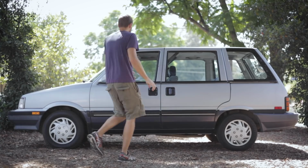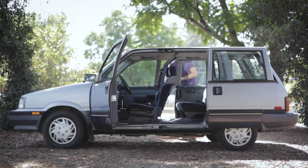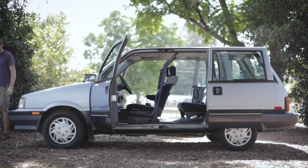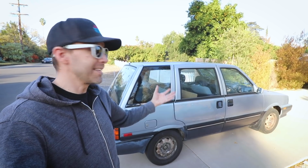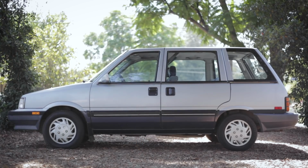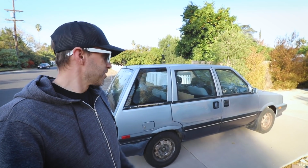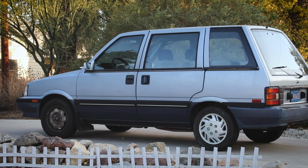Now what makes this car special, other than the very utilitarian nature of it, is the fact that it has sliding doors on both sides with no B-pillar. In terms of practicality and functionality, not having a B-pillar is great. It's easy to get in and out of the vehicle, it's easy to load stuff in, but in terms of safety, that's another story. The lack of a B-pillar probably makes this one of the least safe cars you could buy in the mid-80s, and I definitely wouldn't want to get in a side impact with this car. So yeah, when you're driving the Stanza Wagon, you must be very careful at all times.